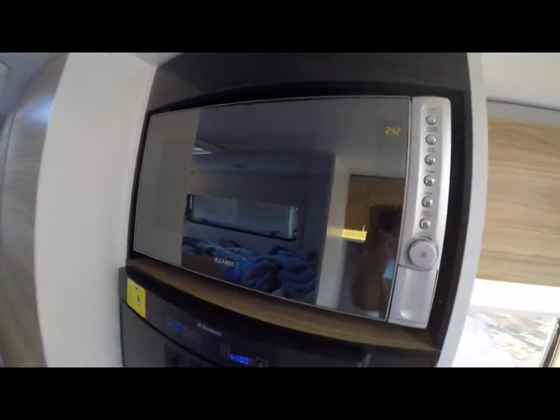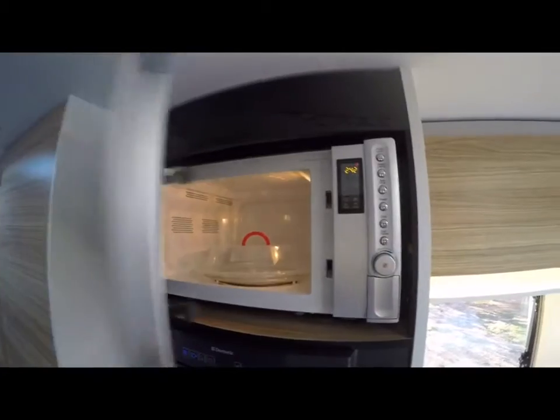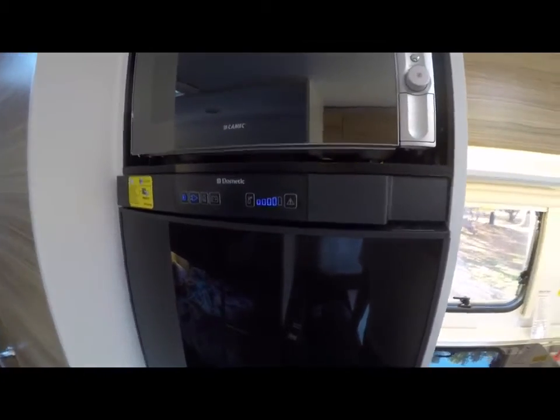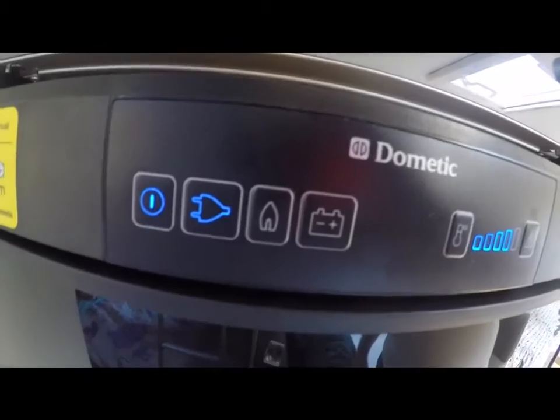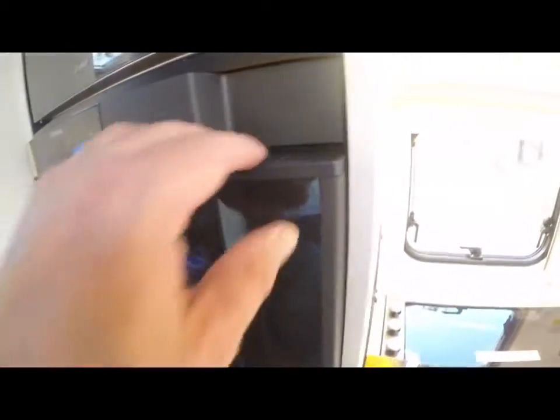A little convenient microwave oven. And a 3-way fridge, currently operating off 240, also operates off gas and 12 volt when you're driving.